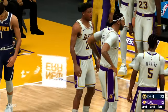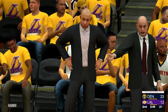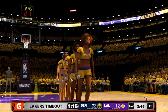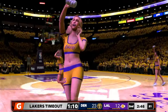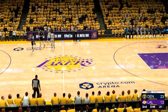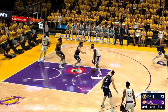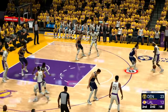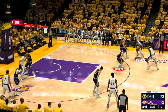Timeout called by the Lakers. And the lack of rim protection, top of the list. And it boils down to the question, toughness. One team showing it, the other allowing itself to be bullied. Christian Brown's checked in for the Nuggets. Jackson comes in for Jamal Murray. Vanderbilt against Gordon. Vanderbilt the pass to Reddish.